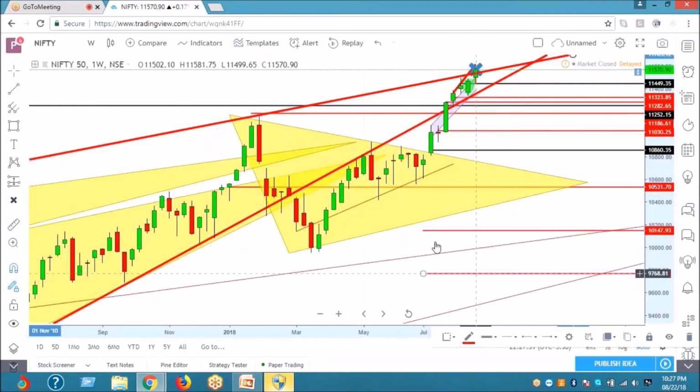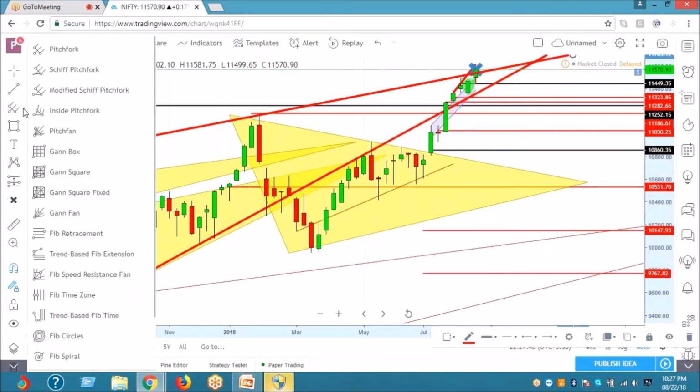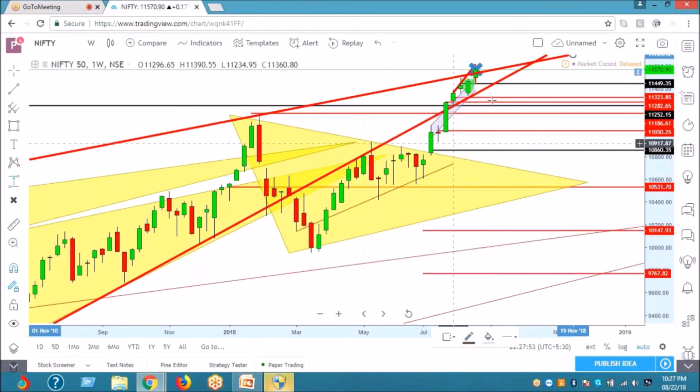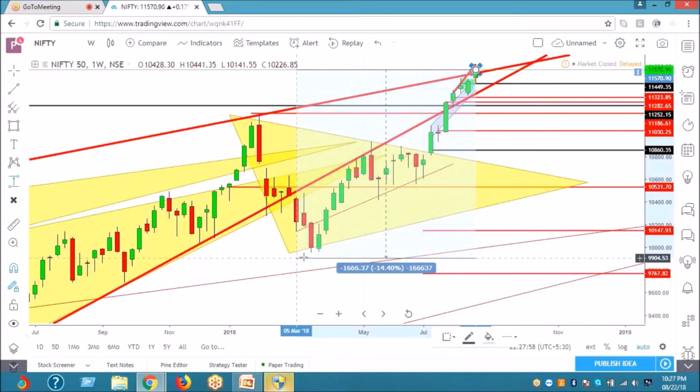So okay, what we have to measure is the length of this. I'll explain the chart. Just give me some time. So this is the price range. So this is the wedge breakout, and I'm marking this.